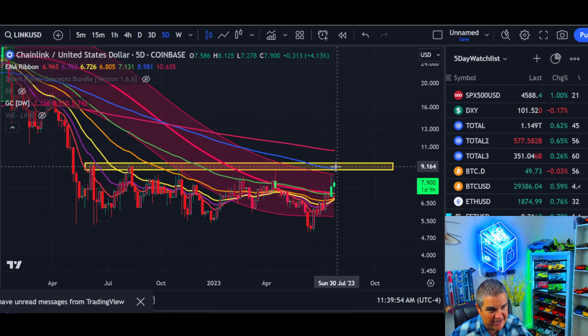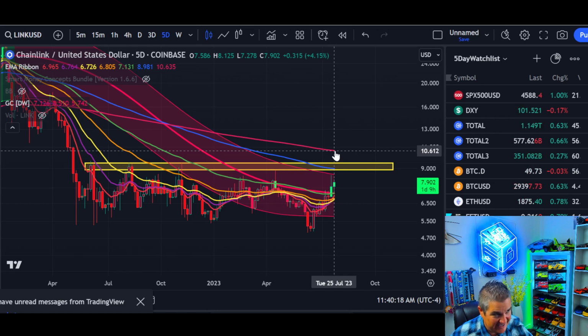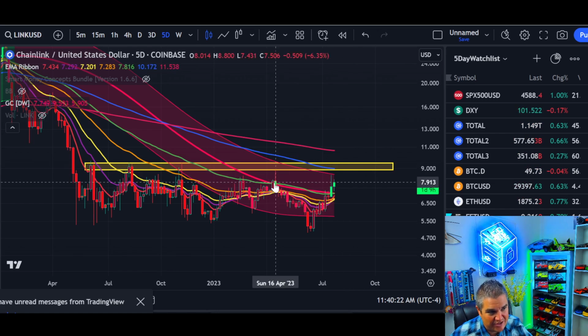Same zone there, right? I would still hold that. We'll get above the Gaussian channel on the 5 day at 850, 860 plus. Look how close we are to turning this one green. Maybe this turns green a little bit sooner, maybe somewhere between now and October, if we can get above 850 and keep climbing. But we have a tall order ahead of us. We have this zone. We have the 200 EMA above $10 on the 5 day. So we have some work to do.